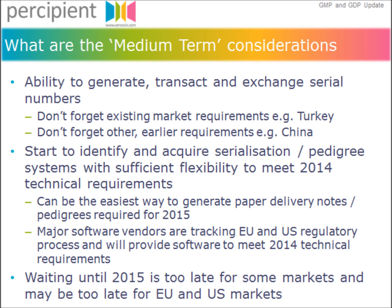Now, perhaps the easiest way to generate these delivery notes and to provide these paper pedigrees moving forward is actually to put a system in place next year so that by the end of 2014 you can generate the paperwork that's necessary. And certainly for the US market, that is going to be more than just a simple delivery note. That's going to have to contain quite complex information.